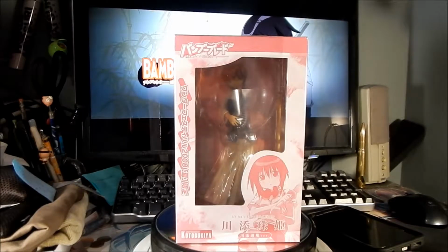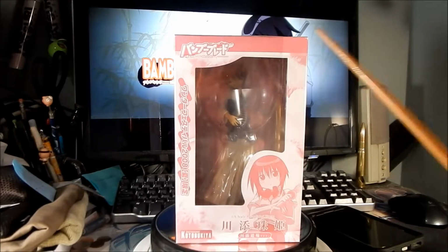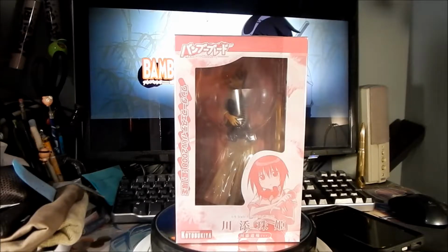All right, so let's go take a look at this. So this is Tamaki from Bamboo Blade. It's all in Japanese, so I can't really read it. This is something version right here. It's a 1/8 scale pre-painted figure, so it is a scale figure. Here's the Kotobukiya logo right here. It's all pink. Not a lot of color in the box art. Not the best box art, if you ask me. It's got a picture of Tamaki right here in her school uniform with the shinai.